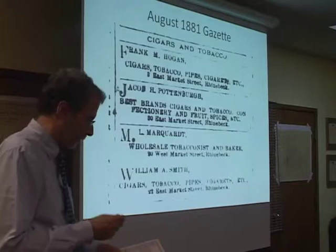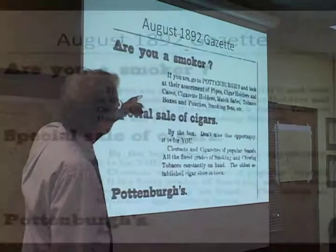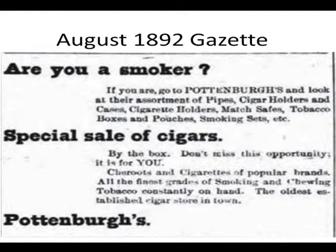If you go to the next slide, here's 1892. Are you a smoker? If you are, go to Pottenberg's and look at their assortment of pipes, cigar holders, cases, cigarette holders, tobacco boxes, pouches, smoking sets. A special sale of cigars by the box. Don't miss the opportunity. Cheroots and cigarettes. It's the first time I see cigarettes mentioned in some of these ads, in 1892. So cigarettes at Pottenberg's, which was 30 East Market Street.